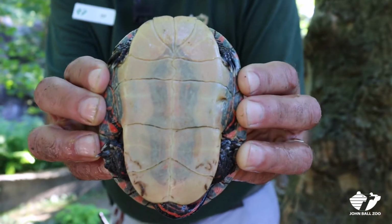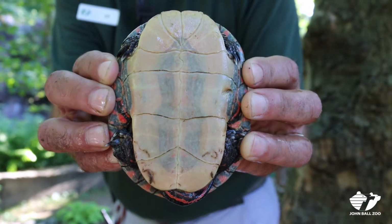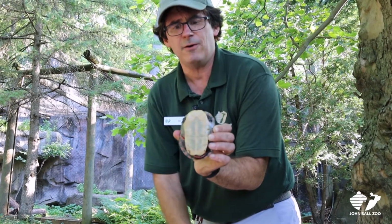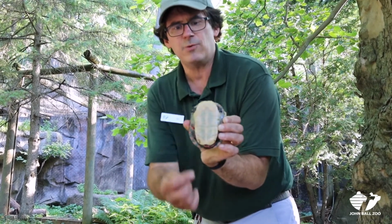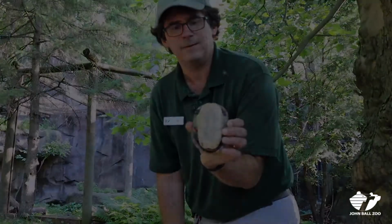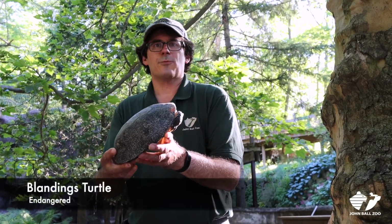So that's an easy way to tell them, especially from a distance. The plastron has unique little patterns on it. Sometimes they're pretty defined, sometimes they're kind of faint like this. They can be mostly yellow, they can be mostly dark, but each one of those little patterns is a fingerprint that you could use to identify this individual.